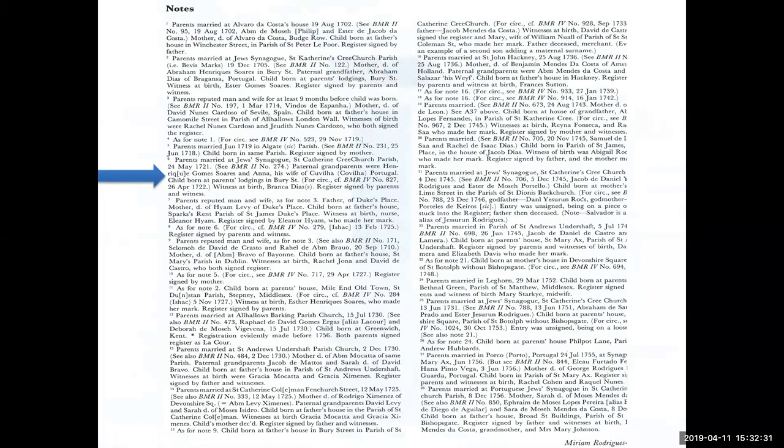Catherine Cree Church Parish, 24 May, 1721. The paternal grandparents were named, and his wife, and where they were from, Portugal and so forth. A child born at the parents' lodgings gives you where they're at, and it gives you the witness of the birth. So some of these records now, he was born in the 1730s, and now we also know his parents and grandparents.